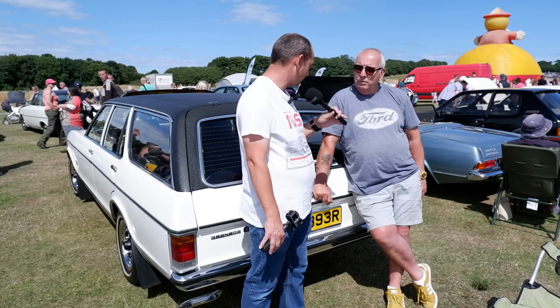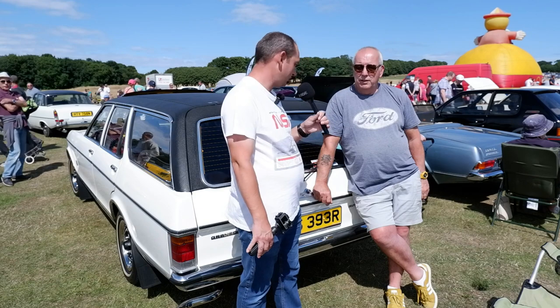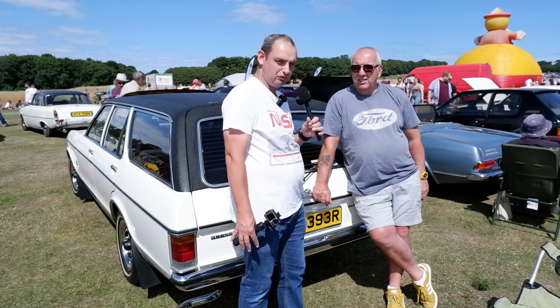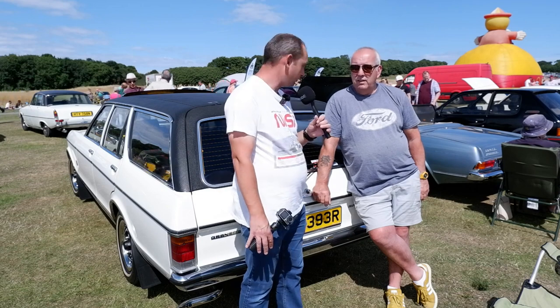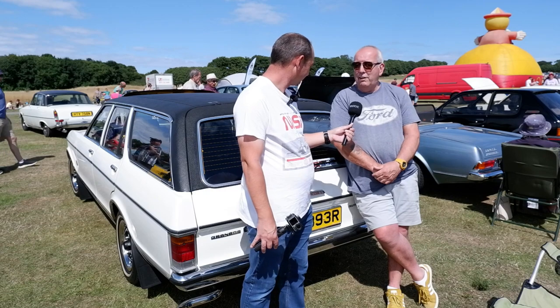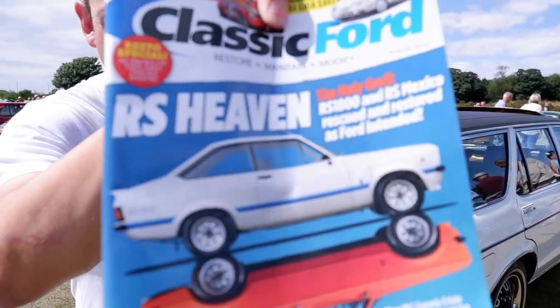Which month's issue was that, do you remember? That was the August issue of Classic Ford. So, August 2022 issue of Classic Ford magazine. So anyone that wants to have a look through that, maybe you can get a back issue ordered. Yeah, they're all there to be found. I've got my copy in the car, I was keeping it if anybody wants to have a look. So anyone who wants to check that out, this is the issue that you're looking for.